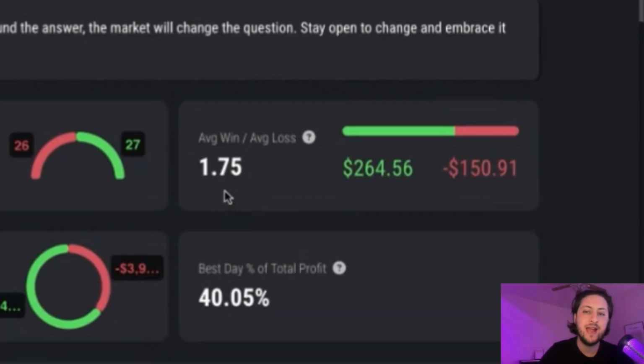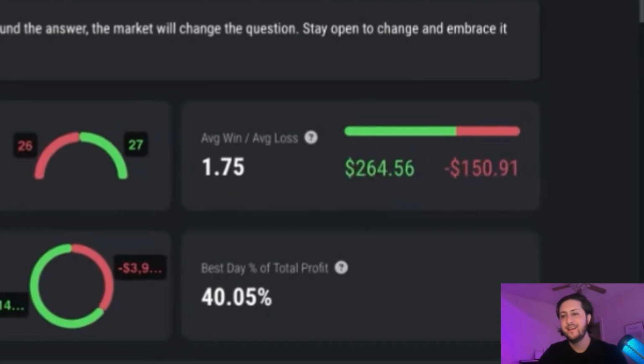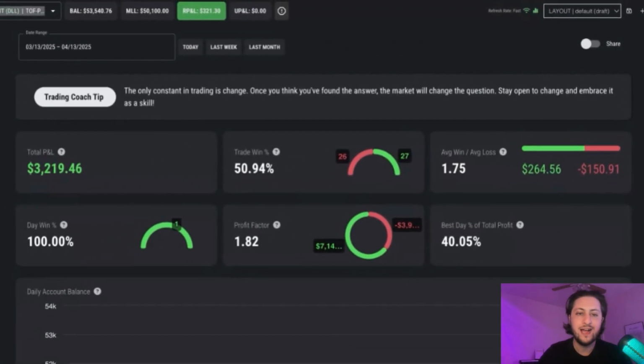If you see right here, my average win-loss ratio is 1.75. So average winning trade, $264, while my average losing trade is $150. Those are near perfect stats for me. Like, that's about the best I could ask for. I like to lock in base hits, keep my win rate above 50%, and just have that slow but steady upslope in my equity curve.